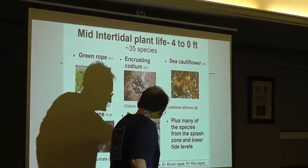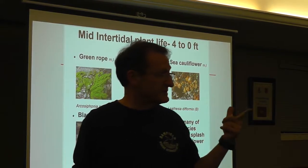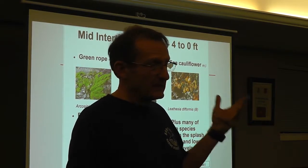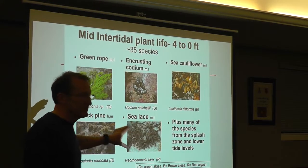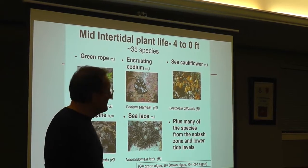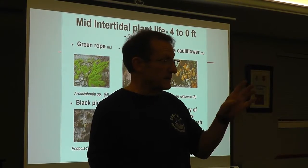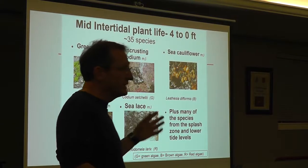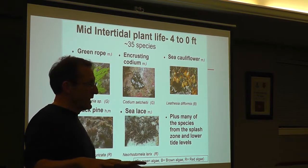A general guide is that green and red algae are edible and nutritious. Brown algae are edible and not nutritious, because the carbohydrates in brown algae are not digestible. Case in point, in the Galapagos, the marine iguanas like to feed on sea lettuce, the same sea lettuce that we get here. In fact, that's their primary diet. During an El Nino, all the sea lettuce dies because the water temperature goes up too high.